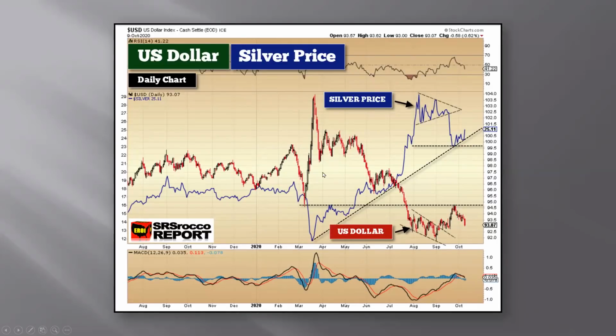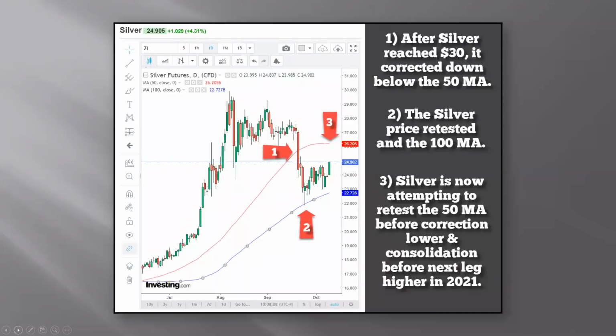So if we look at the next chart, which is a chart that I put on Twitter. If you haven't followed me, I spend a lot of time in the morning on the SRS Rock Report Twitter feed, and I post a lot. Some days I'm there more, but I posted this chart.